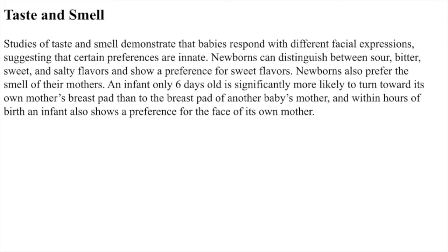Taste and smell. Studies of taste and smell demonstrate that babies respond with different facial expressions, suggesting that certain preferences are innate. Newborns can distinguish between sour, bitter, sweet, and salty flavors, and show a preference for sweet flavors. Newborns also prefer the smell of their mothers. An infant only 6 days old is significantly more likely to turn toward its own mother's breast pad than to the breast pad of another baby's mother. And within hours of birth, an infant also shows a preference for the face of its own mother.